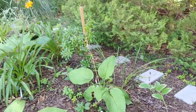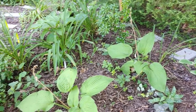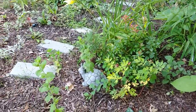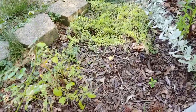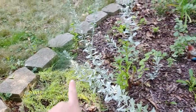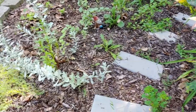We have little bits of Pachysandra that were already here filling in, but I'm working on getting rid of it. We have a lot of mint. I need to harvest it and dry it and make tea with it. It's really good. There was a lemon balm, but something ate it, so guess I'm not harvesting that one. I'm letting some sedum go. This is what I believe is called wormwood. I don't actually know. It was a gift from a friend of mine.